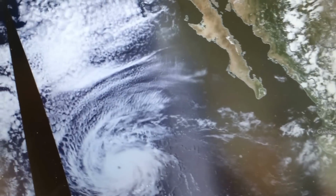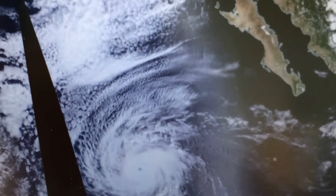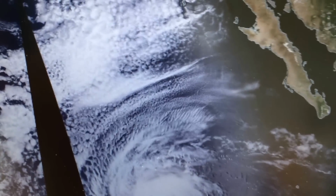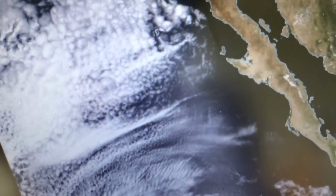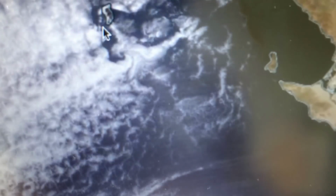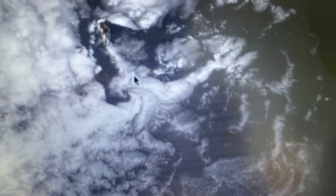August 27th. Okay, it has now formed an eye on August 27th. Hurricane Lester. Guadalupe Island doing its thing. Let's zoom in a little bit on Guadalupe Island. You can see the ray coming out of it.